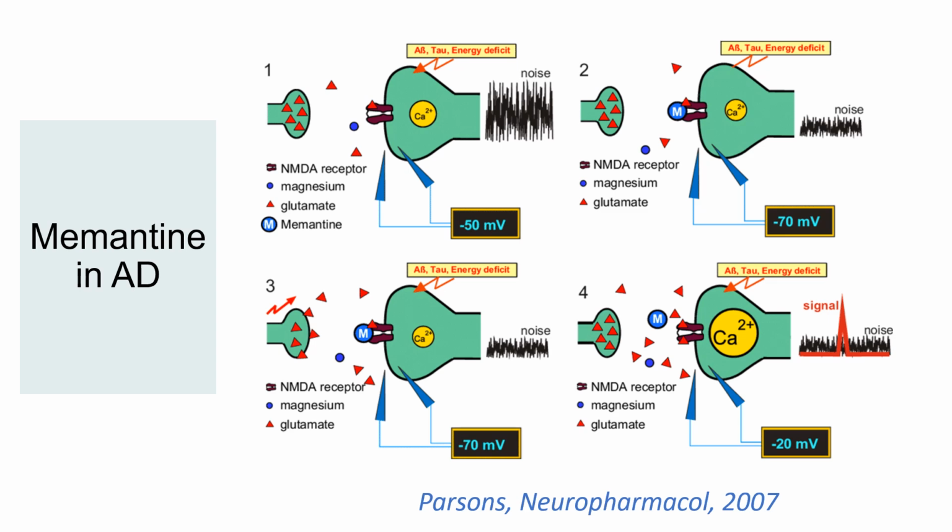On the top right, you can see memantine, shown as the blue circle, is now blocking the glutamatergic synapse and dampening down that background noise. However, in the bottom left, when a glutamatergic signal comes through, memantine will then move out of the way so that in the bottom right, you can see the glutamatergic signal can be heard above the background noise. What's the clinical effect of taking memantine?